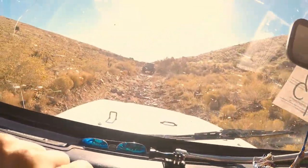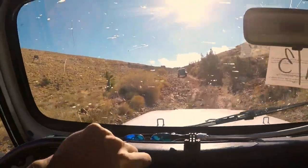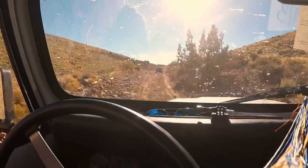Yesterday, me and my uncle went on a trail ride, and that was super fun, actually. But it was so rocky the whole time. I hate rocks, man. The rocks are just terrible. But me and my uncle, he's up there in that Rubicon. We're doing this Jeep trail right now, and it's really rocky, which I hate. So here we go.